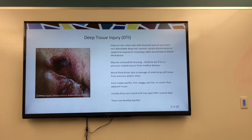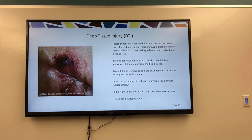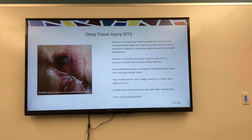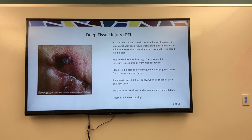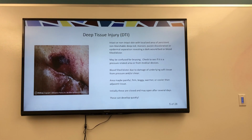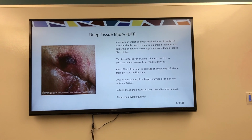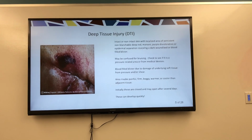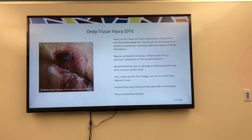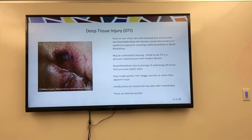Also, blood-filled blisters due to damage to the underlying tissue. Those are considered deep tissue injury, so anything that's not clear. These could be warmer or cooler than all the rest of the tissue, and these will almost always open if we don't put offloading in place. Generally, if I see a patient with a deep tissue injury, we use a leave-in. That's our foam. I'll show that to you in a second. And we do specialty beds, Q2-hour turns, and all of the offloading measures, geomats in the chair.